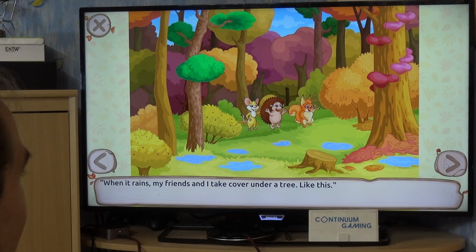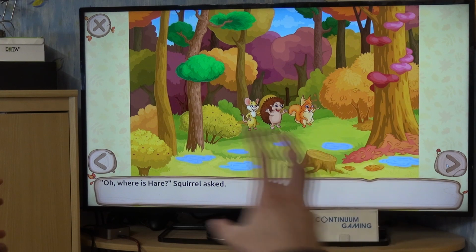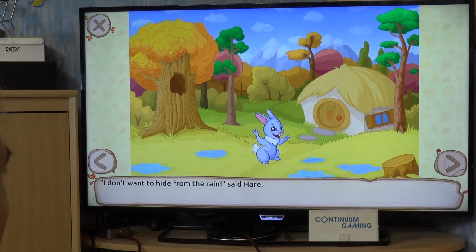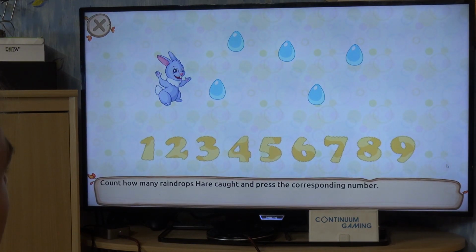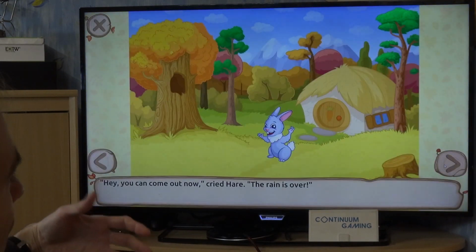So let's just play one more, just to show you a little bit what's going on here and what is really up to this game. So in the end, the rabbit got away, and as you can see, it's all embedded in a small little story for children, and a pretty nice one if you ask me. So let's see what we can do here. This more or less is a counting game, so just count how many raindrops the rabbits have caught and press the corresponding number. So we are counting, it's of course 5 in this case. Press 5 and you got the sprinkles there again, the sparkles more or less.